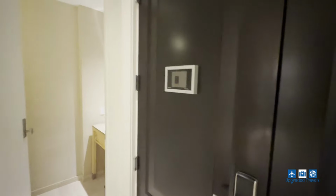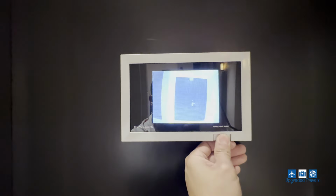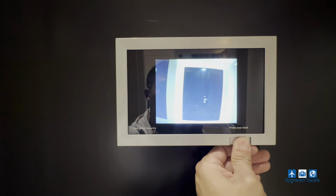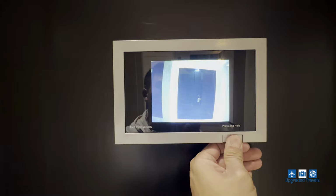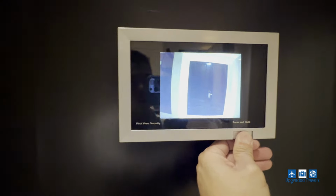Alright guys, so let's do the room tour. The first thing I want to show you guys is this security camera. So basically it replaces the peephole. All right, you can see it outside the door. Whoever knocks on your door, just press the button and you'll be able to see them. So that's a pretty good piece of technology, I would say.